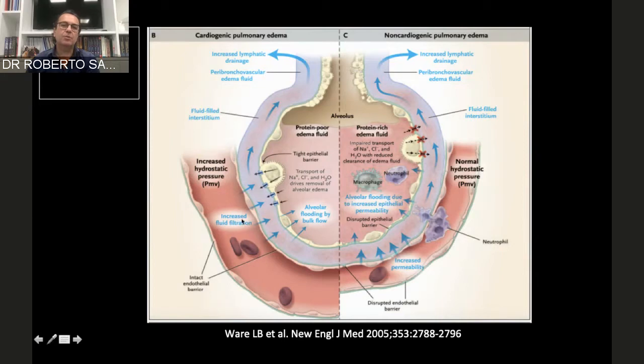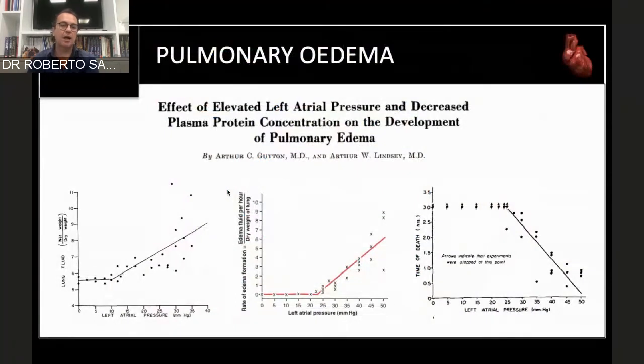The major determinant for the increase in the formation of edema is an increased hydrostatic pressure. And you can see from these graphs that this is the left atrial pressure and this is the lung fluid. You can see that above 10 millimeters of mercury in the left atrium, you have a rise of the fluid accumulation, and also you have an increased death rate. So the left atrial pressure is one of the major determinants that induce increased hydrostatic pressure.